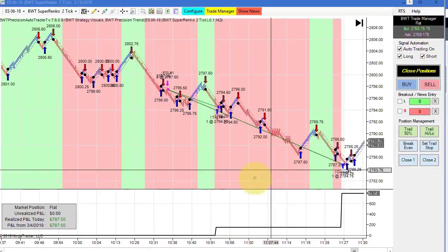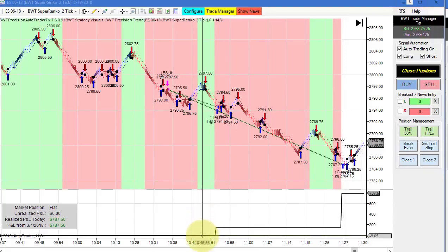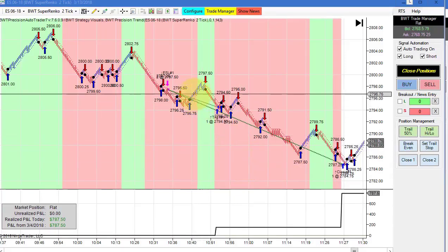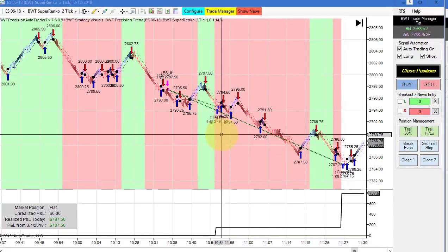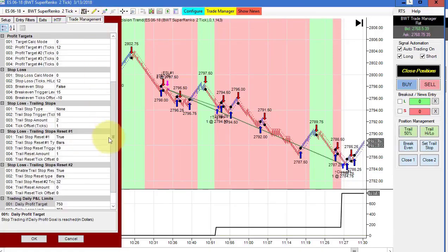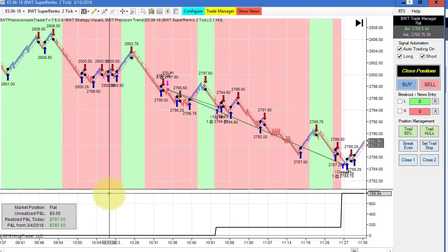Okay, next up is the E-mini S&P on a Superinco 2-tick with a higher time frame filter, and it looks like this hit its goal in a single trade here, going short, and of course the higher time frame keeping us out of the reversals. So very impressed with the performance here. The goal on this, I believe, is 750, so it looks like we had pretty strong positive slippage, 3 ticks.